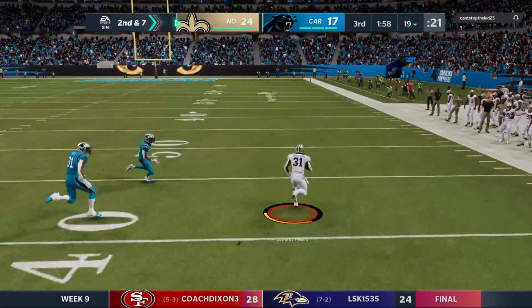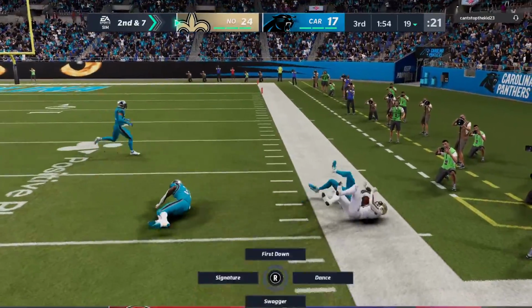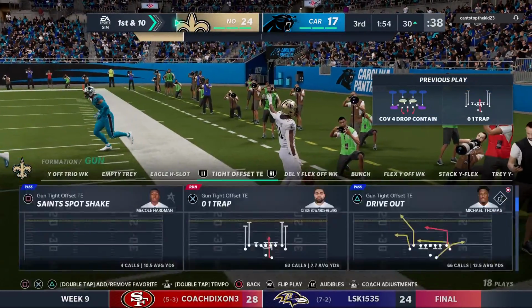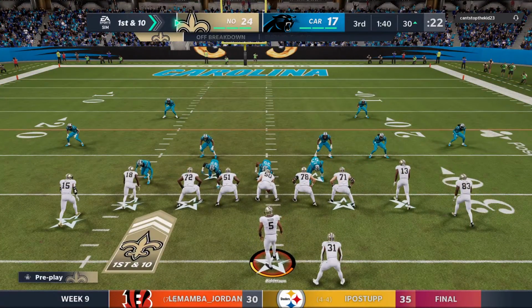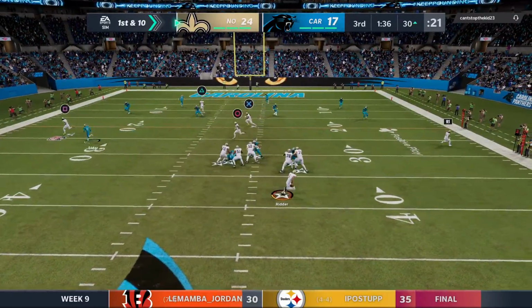And some space here. And he is finally out of bounds all the way down at the 30. It's a big play there for the Saints. 51 yards. So how about this for a change in field position? From inside the 10, here's 1st down on the other side of the field.